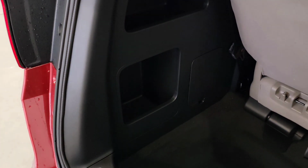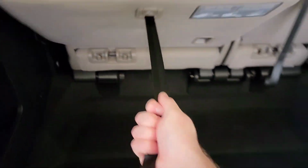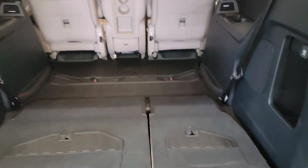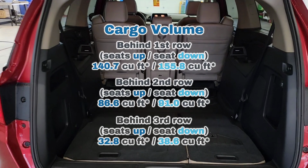We'll come right over here. Look at that, a little more pockets. This is gonna be great when you go on vacation. You need those things to quickly grab on the go. Deep area, pretty nice. To fold these seats down, you just simply grab and whip down, and then there we go. That easy. So now you can see what it's gonna look like. I'm also gonna throw some cargo measurements right up there so you guys know how much space you're gonna have from there.